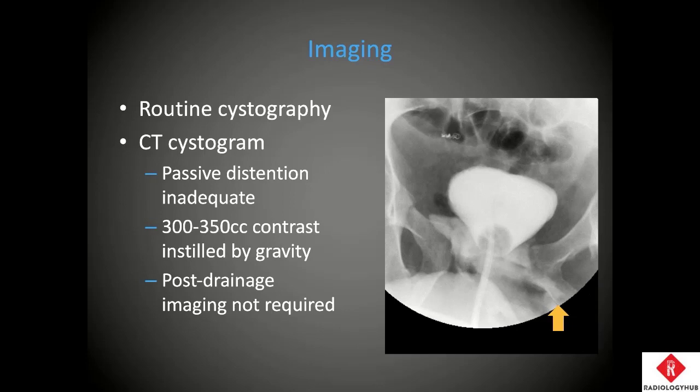With CT cystogram, post-drainage imaging is not required because CT allows us to see in and around the urinary bladder just through its technique.